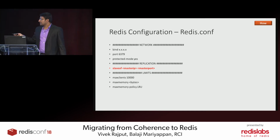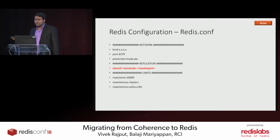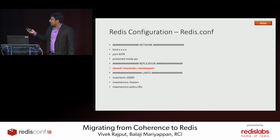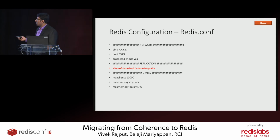Coming to limits, we had set some limits like the maximum clients as 10,000. Maximum memory depends upon the nodes we had configured, since different nodes have different configurations. And the eviction policy which we used is the least recently used eviction policy.